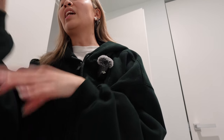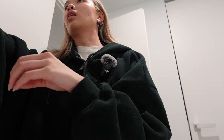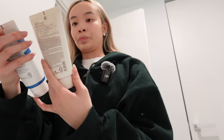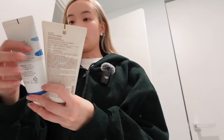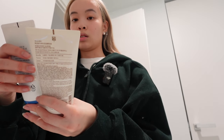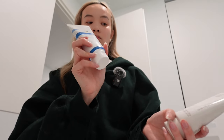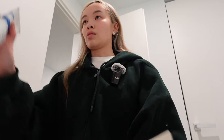I do want a cleansing foam, I think. So I have either this or this. I don't remember which one this was. I want to say this. I want to try this, okay.